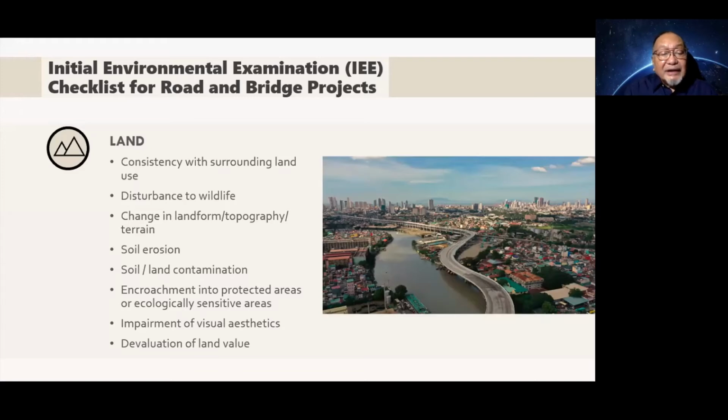So we can say that based on the information that's available in the website of SMC about PAREX, that it encroaches on the Pasig River. Another consideration is the project going to impair the visual aesthetics of the area? Some of you may recall the controversial Torre de Manila, for example, in downtown Manila. Is the project going to devalue the land? How will it affect the land value in the vicinity? Okay, so these are the considerations regarding land. Next slide.